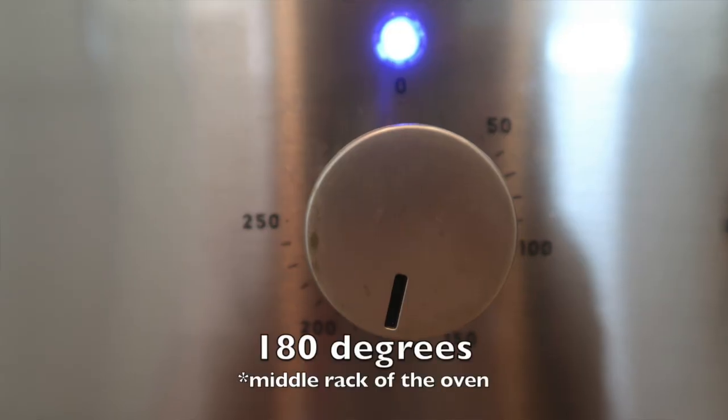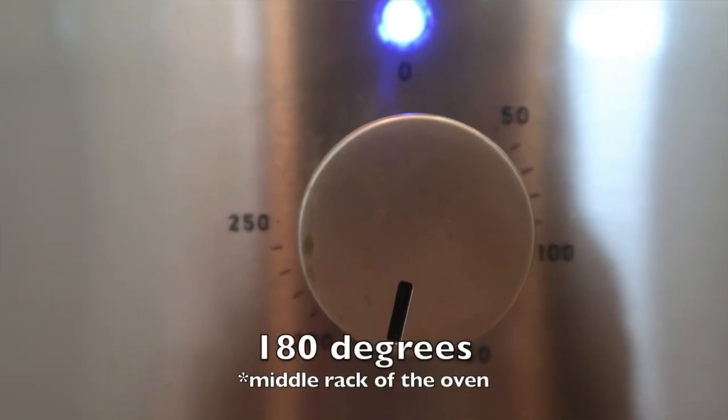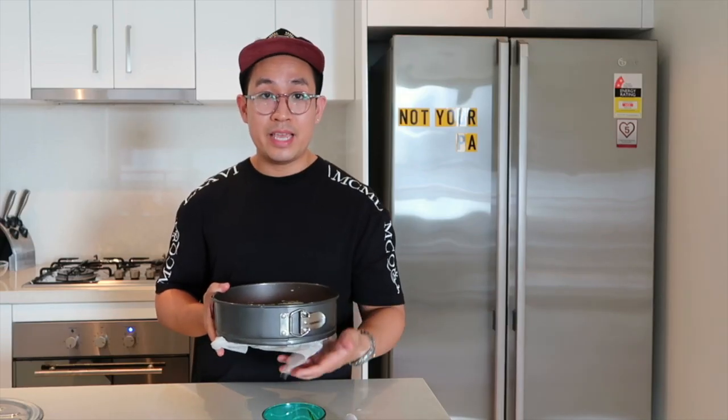Okay, so at 180 degrees, we're going to leave it in the oven for 20 minutes and then see how it is. Don't forget to put your timer on at the 20-minute mark and then check your cake.